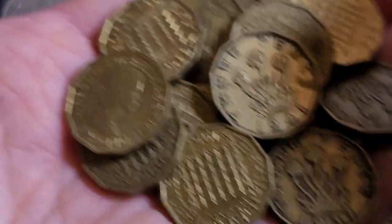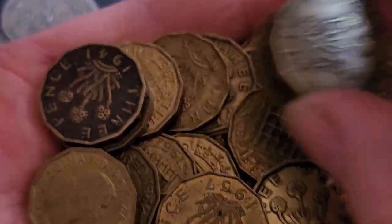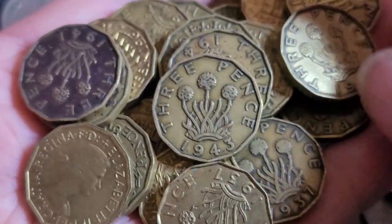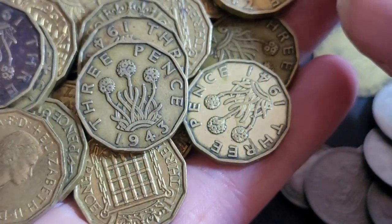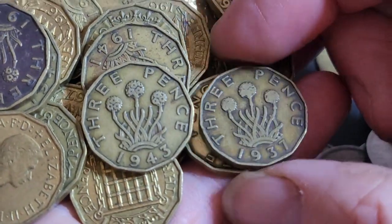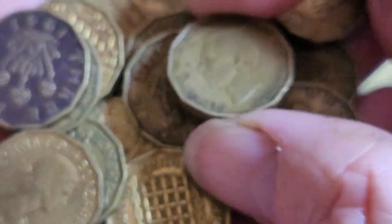And as you can see, I have quite a substantial amount, I think it's like 20 or 30 there. So we have two different designs. Do I have the first year? Yeah, I've got the first year here, 1937. This has the three, I don't know what that plant is. There's three flower heads from some plant. And on the back, we just have the effigy.